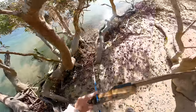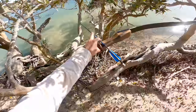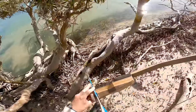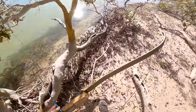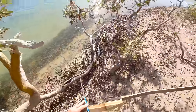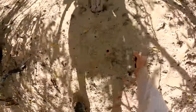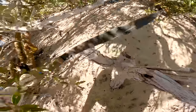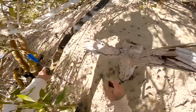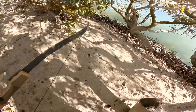Haven't even seen a fish yet. There's nothing around. Heaps of small fish here. Come on. Oi. Gotta get through here. Get to the fish.